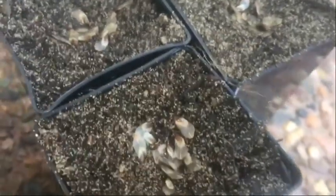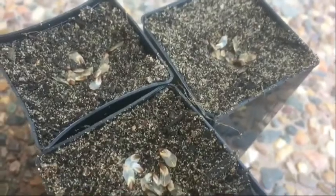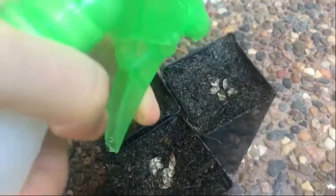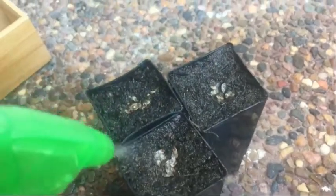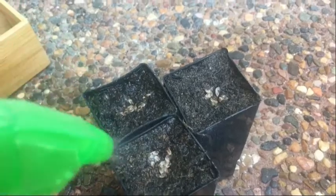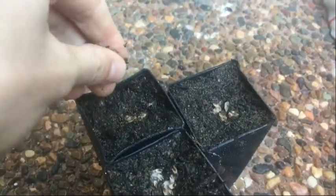These are littoralis. I just love the look of these seeds. Give them a good soaking. And these ones look like they need a bit of topsoil to put on. Just a little pinch. Barely cover them.